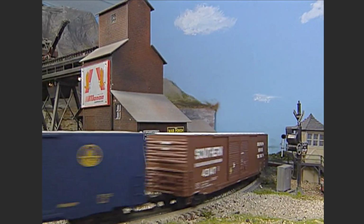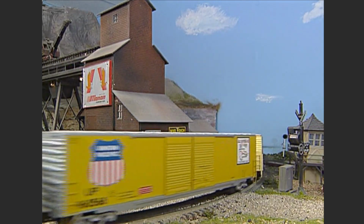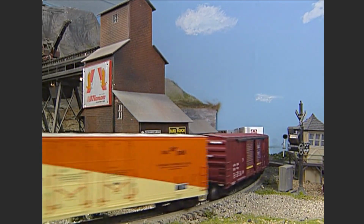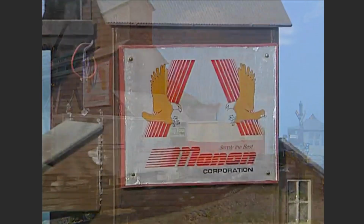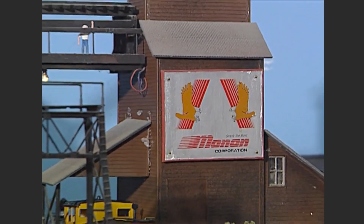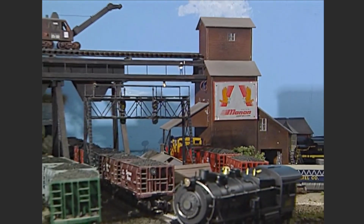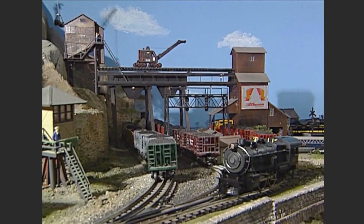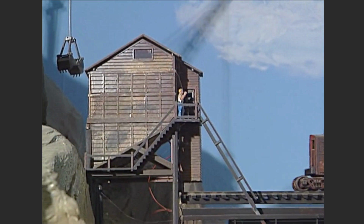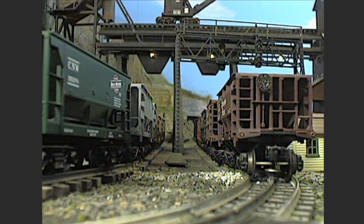Most mountain railroads have a coal mine somewhere on the line, and this railroad is no exception. But this mine has a unique look to it because Jim has done a little freelance scratch building here. The bottom piece there is a Lionel piece, and instead of making it a grain elevator, I just made it part of the coal operation. The other side is a Bachmann piece, but everything in the middle is scratch built.